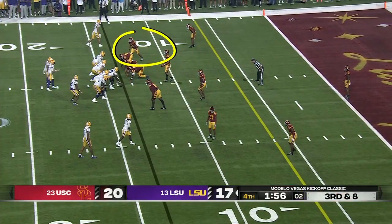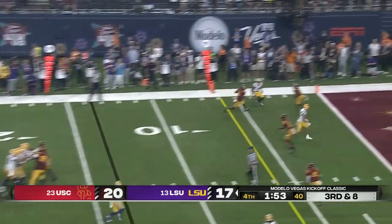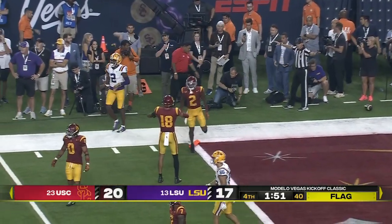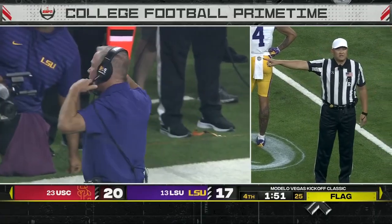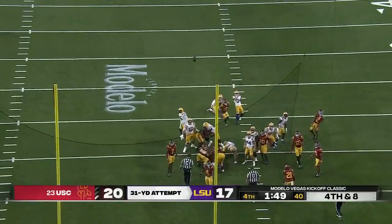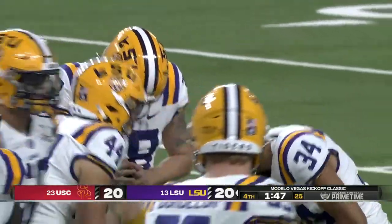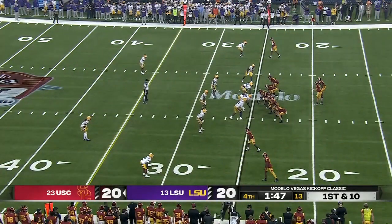Trojans have one red zone stop against LSU, the opening drive of the game. Can they get another? Flag flying, Nussmeier throwing, and the ball is broken up, intended for Kyron Lacey. Illegal shift. Offense number 18 and number 2. That penalty's declined. Brings up fourth down. It looked like Kyron Lacey to me was on the way and right down the strip here in Las Vegas, and we are tied at 20. 1:47 to go in the first half, similar time.